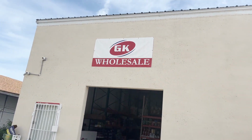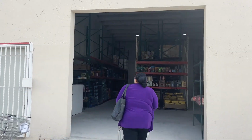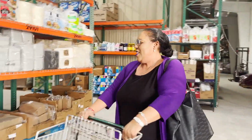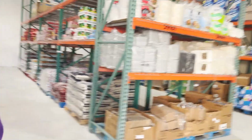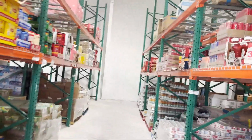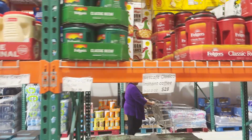I'm now entering into GK Wholesale Supermarket. You can see inside here you have various items wholesale. You can see the coffee, the tea wholesale. They have all varieties of different coffee.